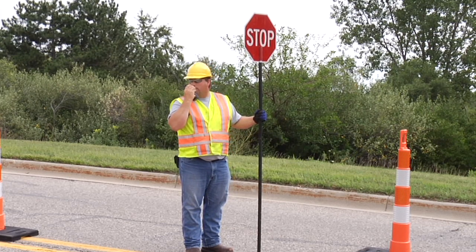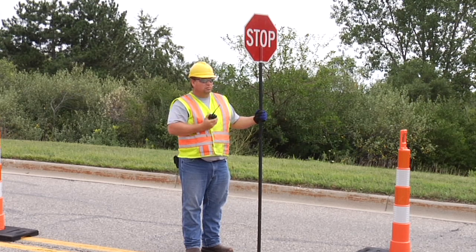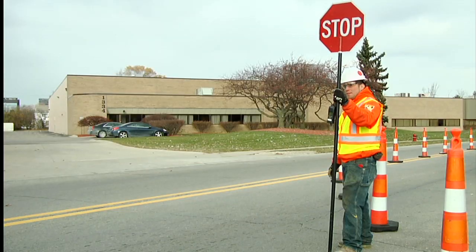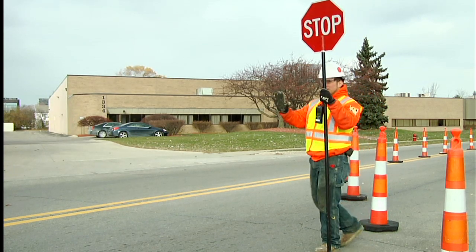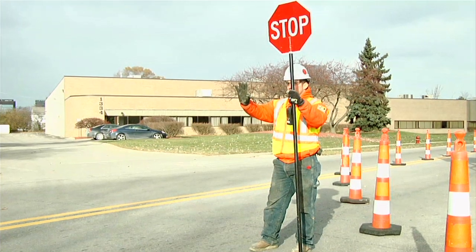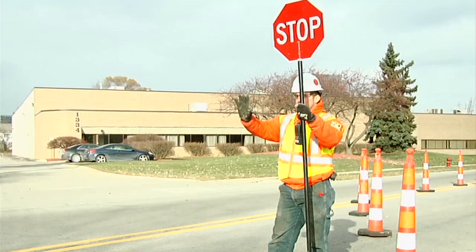Once the first vehicle is stopped and in controlled position, communicate that to other traffic regulators using your handheld two-way radio. If the approaching motorist doesn't appear to be stopping, point at the driver and get their attention. Then provide the stop hand signal along with the stop face of the paddle. Make clear and precise signals that can be easily understood.